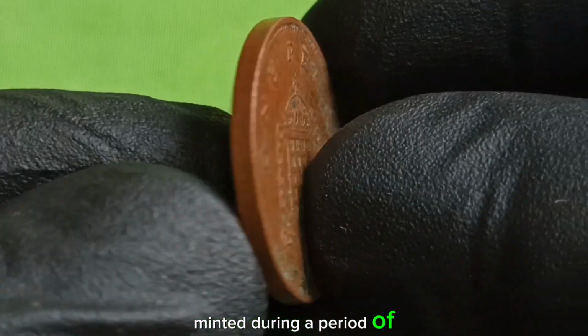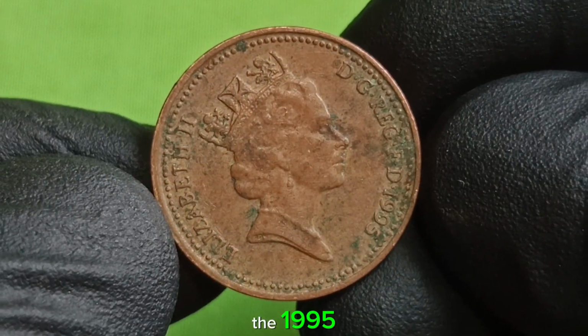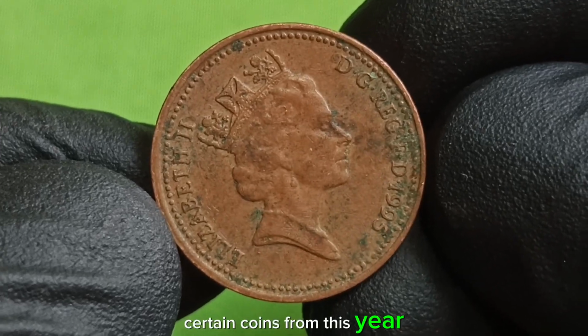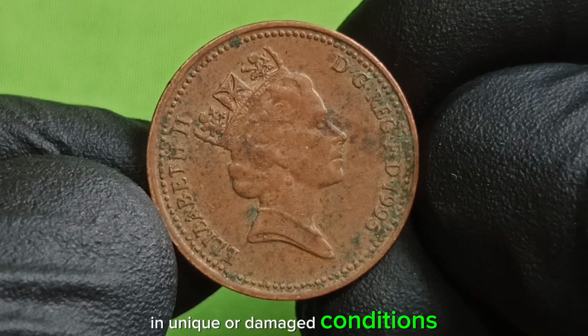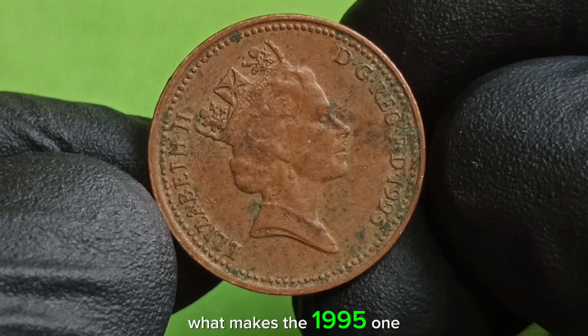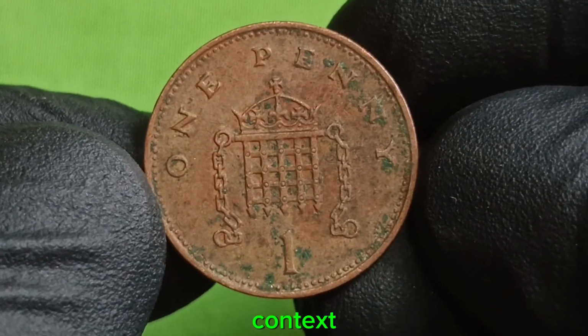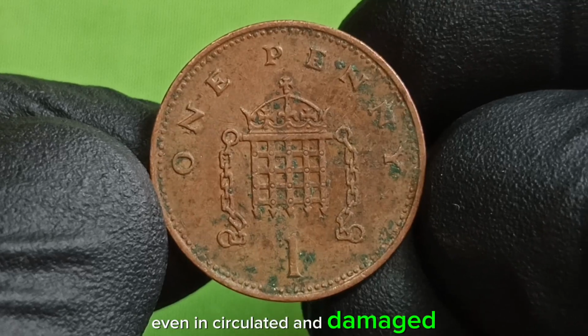Minted during a period of mass production, you might assume there's nothing particularly special about the 1995 1 penny coin. But, surprisingly, certain coins from this year, especially those that have survived circulation in unique or damaged conditions, have become incredibly sought after by collectors. What makes the 1995 1 penny so uniquely desirable today isn't just its historical context or design, but rather its distinct features even in circulated and damaged states.